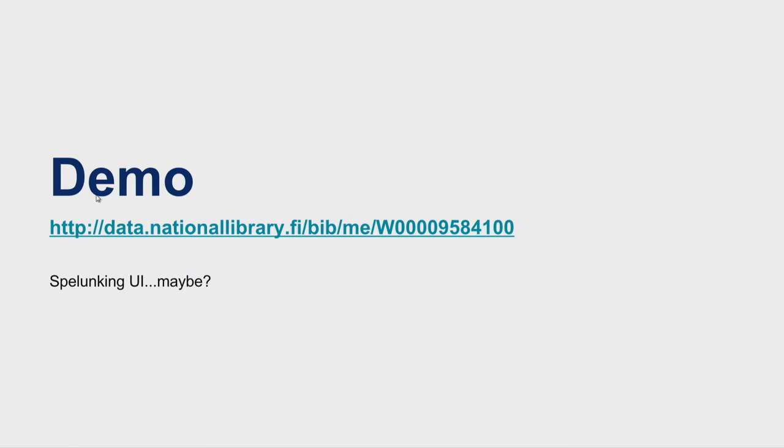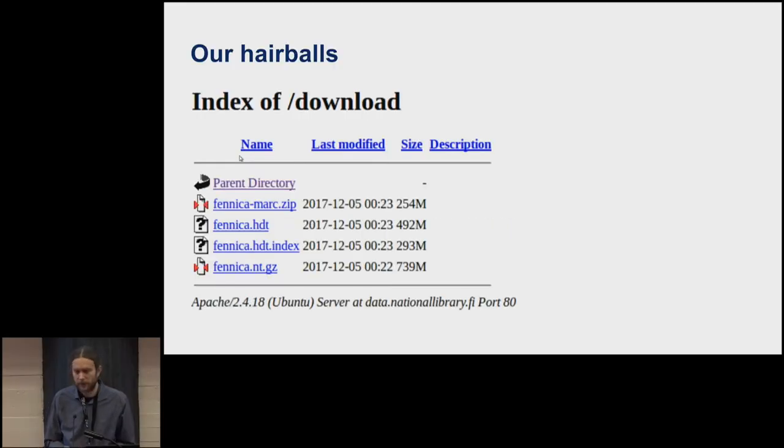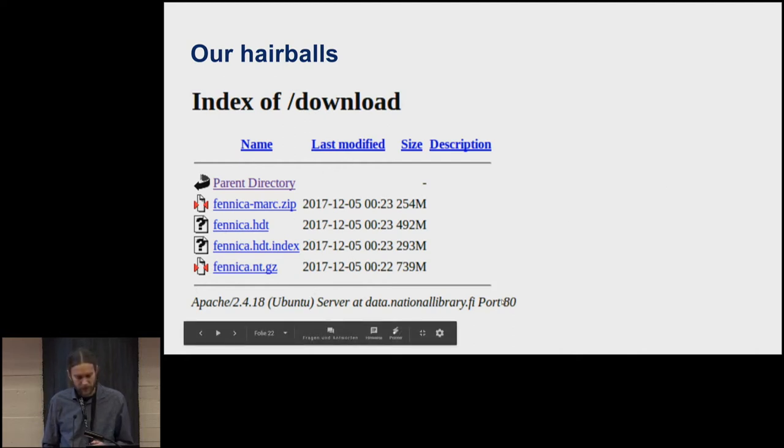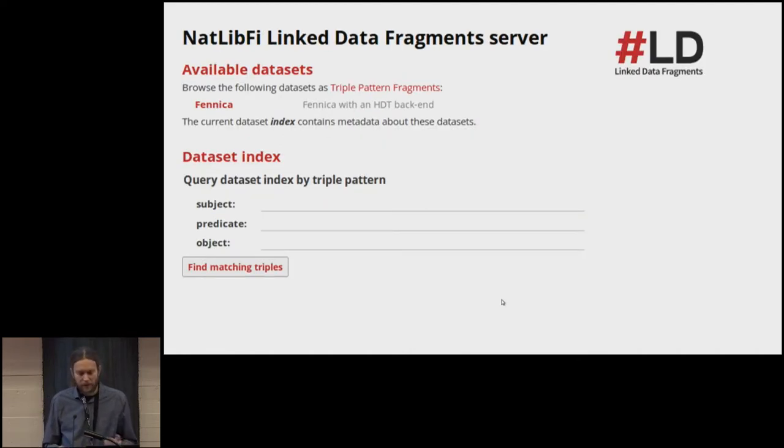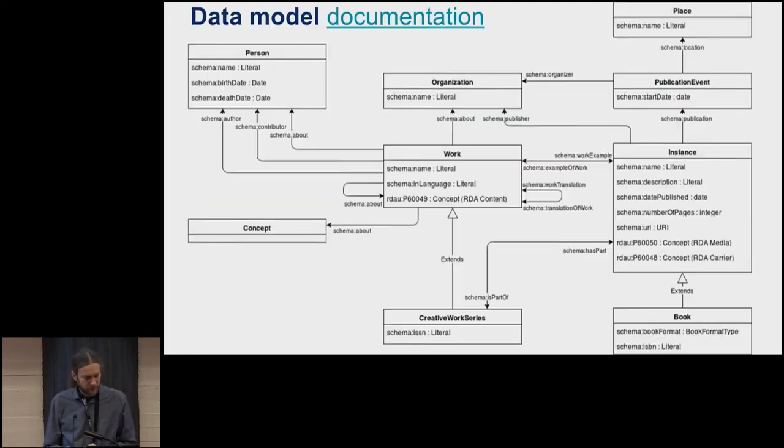Getting back to my presentation. This is also available as downloadable dumps. These are hairballs. If you want to do something more interesting, just go and pick it up from there. The MARC records are also provided there, so if you want to look at those instead, it's possible. And I already mentioned we have a linked data fragments server, just very experimental, but it was easy to set up. So it's possible to use that.